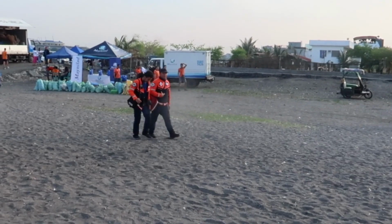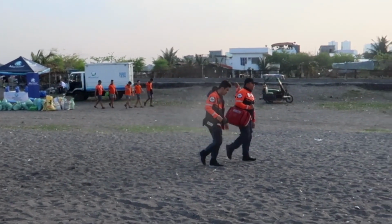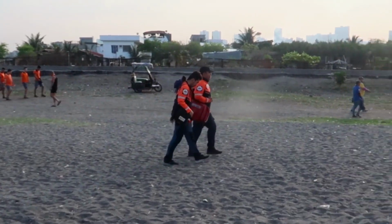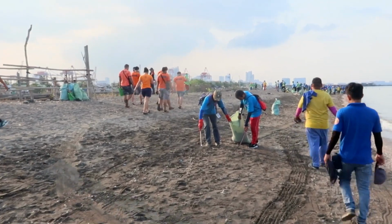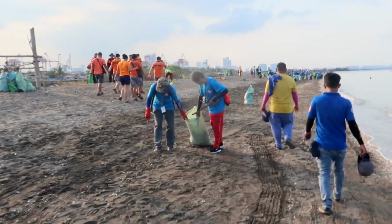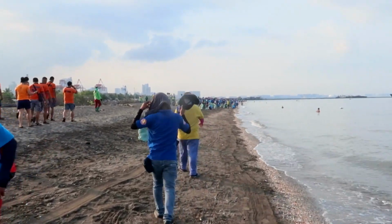Over here you'll see a couple of the MMDA rescue guys. They'll be able to offer any first aid if anyone injures themselves. Very unlikely, to be honest, on Baseco Beach, but it's better safe than sorry. So everyone is walking to the end of Baseco Beach because of course this is the area that needs the most cleaning. There's a lot of MMDA over there.